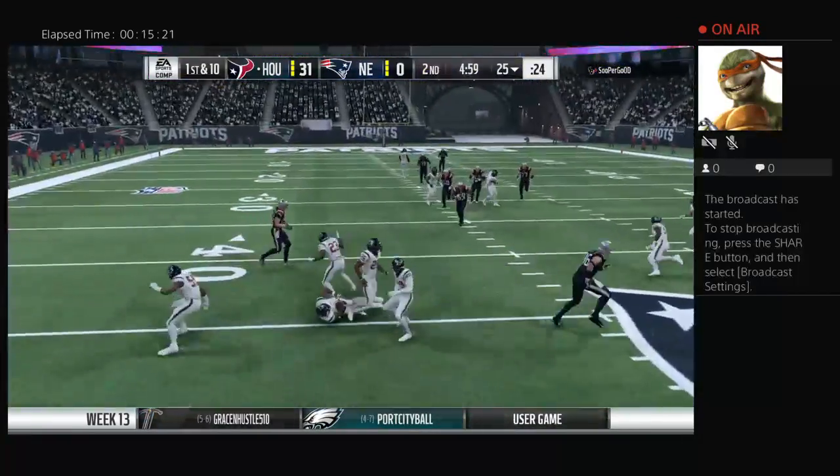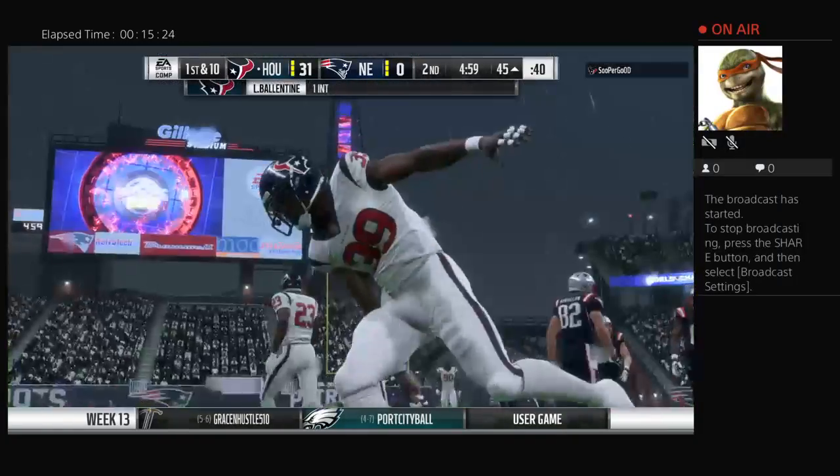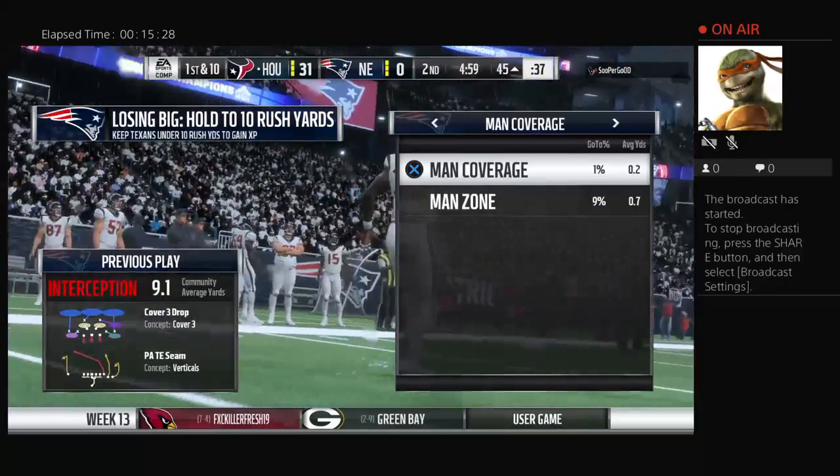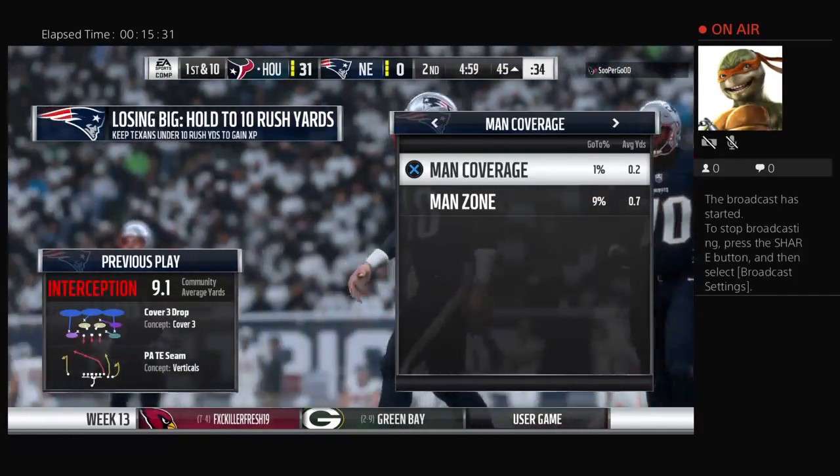And my goodness, another interception. Picked off near the 44, and they'll set up shop in enemy territory at the 45-yard line.